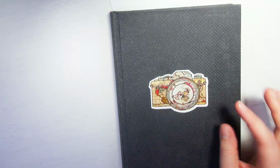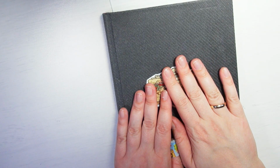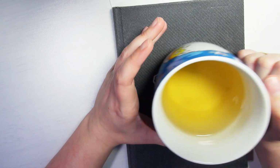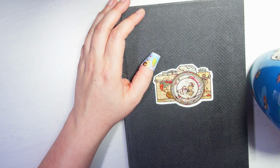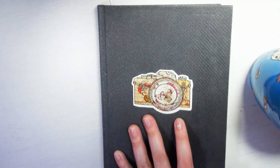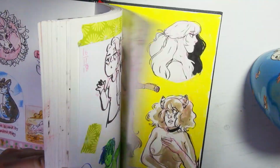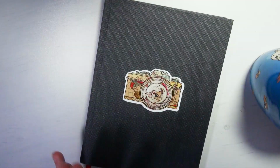Overall, I really like this sketchbook. I will use it again or buy it again if I want to get fancy, because it's kind of expensive for me. I think it was about 13 euros, but it has really nice paper, and now I know how to use it, and I think I've gotten the hang of it.